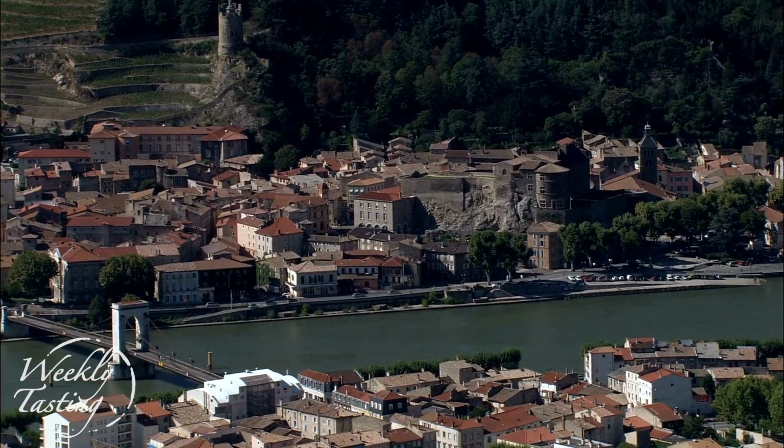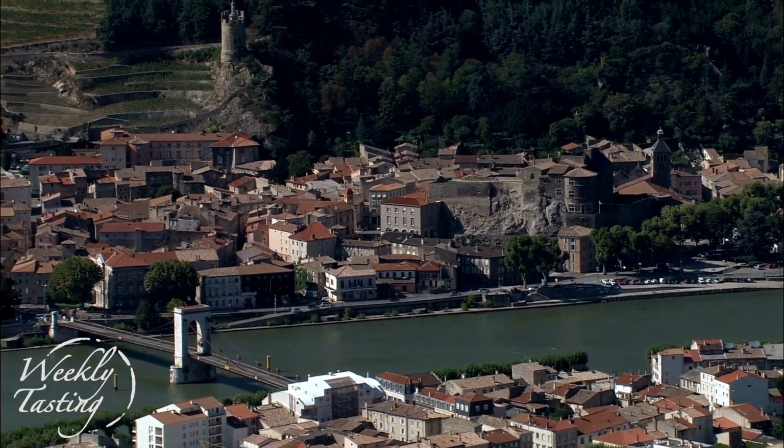So we're in the southern Rhone Valley, which is primarily where 95% of the wines from the Rhone Valley come from. And it's mostly red wine, but there is white and rosés produced in this area as well. Now this is a grape which is primarily Grenache, but it's also allowed to blend.